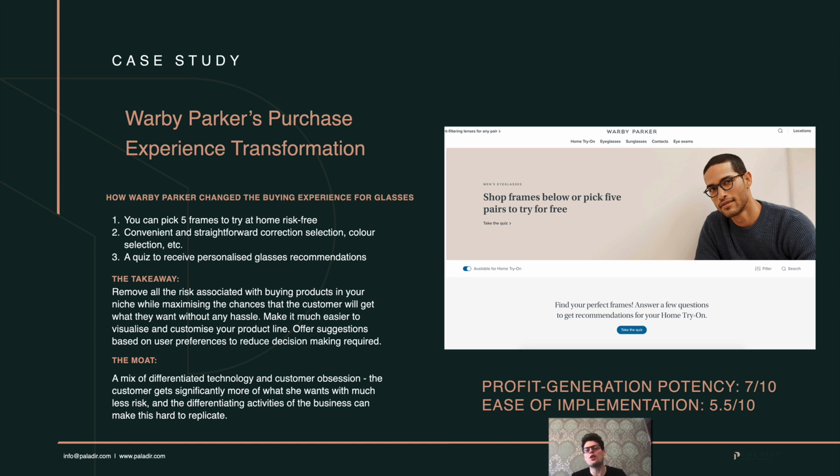So, obviously the actual website of Warby Parker can probably be quite easily replicated, but the actual experience that they have with delivering the risk-free glasses and making sure it makes economical sense, making sure they have the process to make sure people actually buy, that they keep buying in the future, well, that's not so easy to replicate.